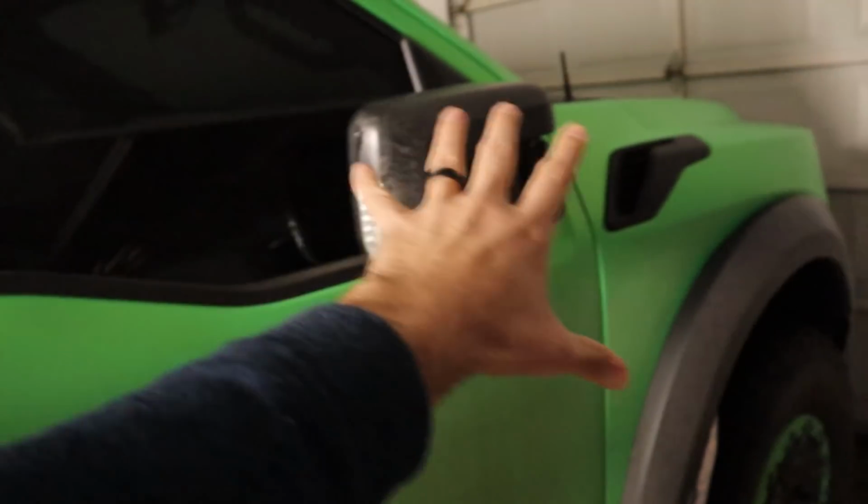I'm going to have a ton of content on the 392 coming soon. We're going to do some stuff with it compared to the Raptor, comparing it to the TRX. I also have several friends with Broncos, so I'm going to do some comparisons with those Broncos off-road as well. That is the plan in the near future. So there's tons of content.